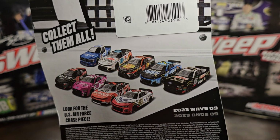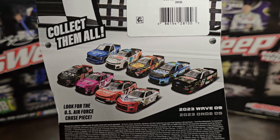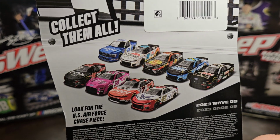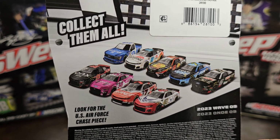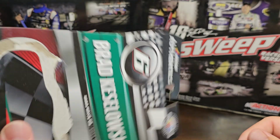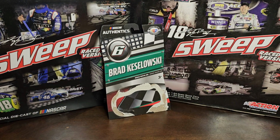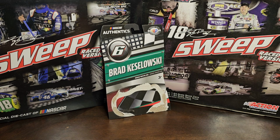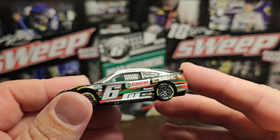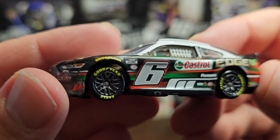You got the 7, the 19, which is, if I'm not mistaken, that's the Clash paint scheme. Kind of very similar. I think it's just a little bit more orange on it. Then Chase Elliott's 9. It looks the same as last year, honestly, in my opinion. And you got Haley Deegan and being in a 13. But overall, this Wave looks pretty good. I still think Wave 8's been my favorite Wave out of all of them, but overall it looks good. Love this paint scheme, of course, is probably my favorite in the whole Wave. That's just my opinion.